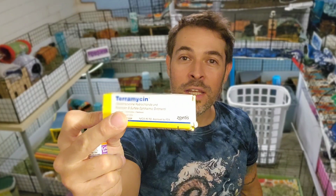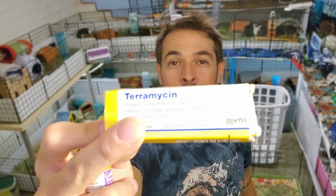You may never even need it, and that's great. It's like an insurance policy. Maybe you never need it, but it's really great to have on hand. You don't want to use a regular antibiotic ointment. Those are for cuts and for wounds, but for the eye, you're going to want to use terramycin.